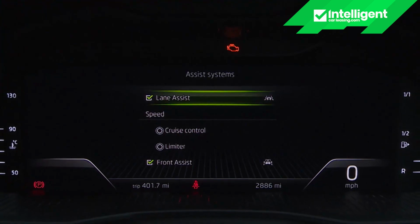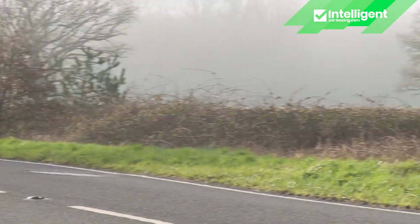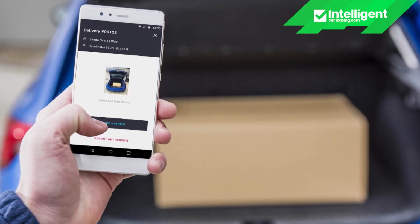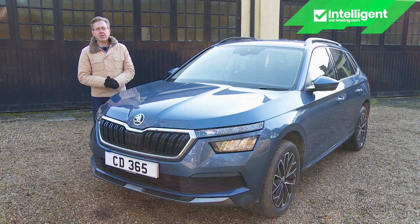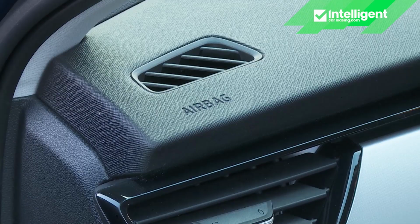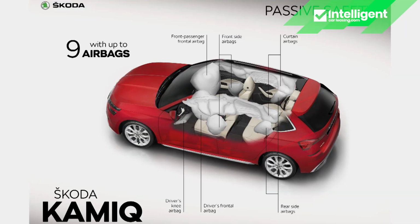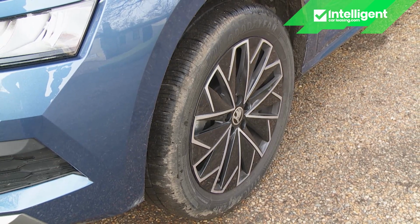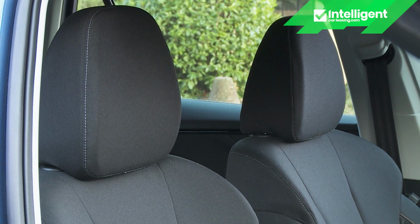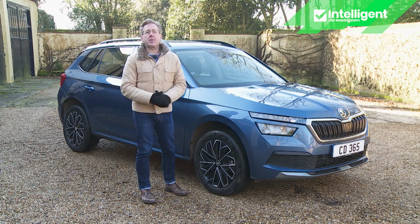There's also a lane assist feature which alerts you if you drift out of your lane on the highway. Plus, the Skoda Connect app we mentioned earlier includes an emergency call e-call feature that will alert the rescue services with your exact GPS location if you have an accident and the airbags go off. All Kamiqs also get twin front, side and curtain airbags, ISOFIX child seat fastenings, a tyre pressure monitoring system and anti-whiplash front head restraints. On top of this, there are the usual electronic systems to try and ensure that neither of these features will ever be needed.